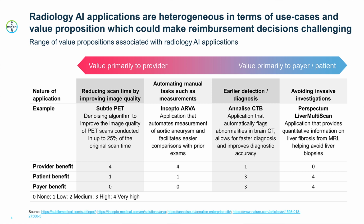The patient still benefits, from getting earlier intervention, but the provider may not have the same impact, because they're still going to have done all that work. It's just a matter of when they did it. It's not a significant impact outside of maybe just their reading time.